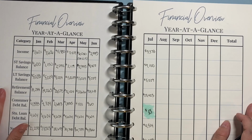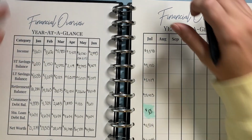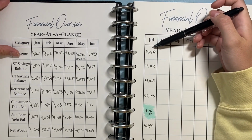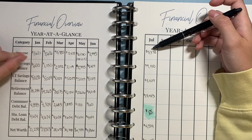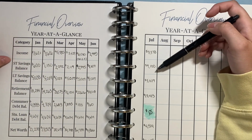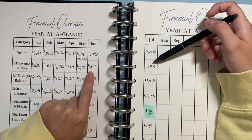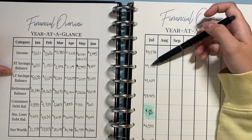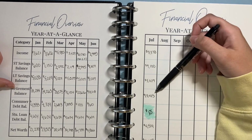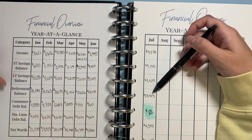This is my financial overview where I just compare different things across the year. For my income, I made kind of a fair amount this month, one of my lower months compared to all of the others, but still really good. My short-term savings account balance dropped by about $200 since June, and my long-term savings account is pretty much staying stable. And retirement only grew by about $200 this past month.